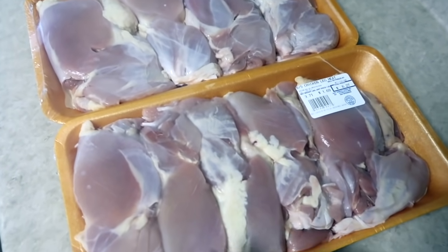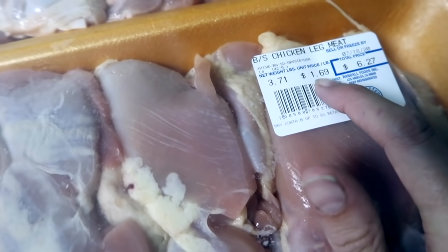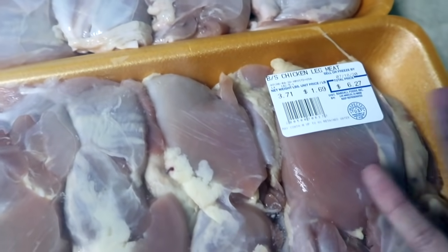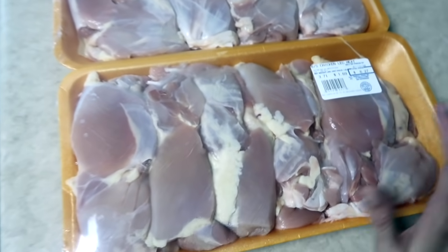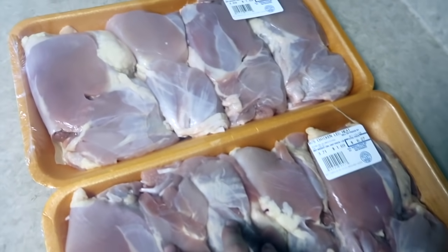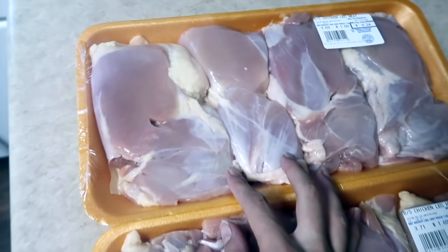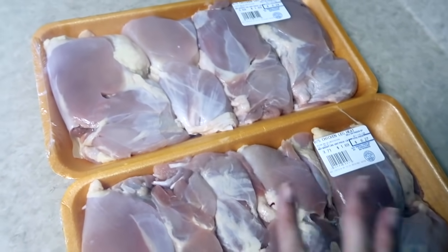So I bought chicken legs because they were the cheapest at Aldi, $1.69 a pound. When I'm buying chicken for meals, that's usually just what I do. I buy whatever is on sale. So I went with this. I'm not really picky about it for these meals because they are going to be cut up and shredded, so it's not going to matter what the chicken looks like, and there's nothing wrong with leg meat. So I'm going to use this for my meals. That's how the money is broken up.